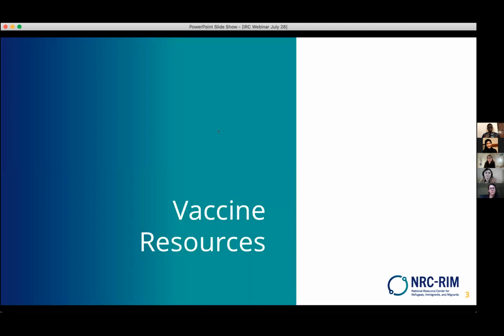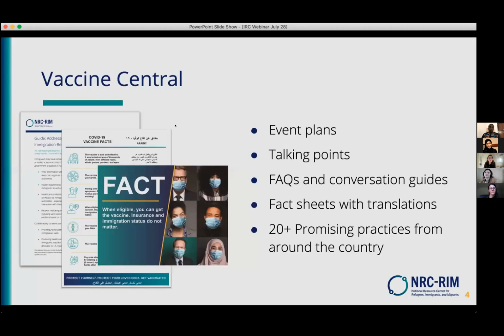I wanted to highlight a couple of vaccine resources that can complement some of the content that you're going to hear today. The first of which is Vaccine Central. Vaccine Central is a section of the NRC RIM website that has a lot of different materials to help with vaccine confidence and uptake among refugees, immigrants, and migrants. We have things like vaccine event plans, talking points, frequently asked questions about the vaccine, and conversation guides. We have a lot of fact sheets with translations. And then we've also been collecting over 20 promising practices from around the country that highlight approaches and techniques for vaccine rollout among refugees, immigrants, and migrants.